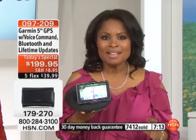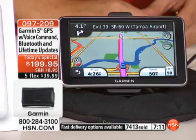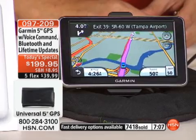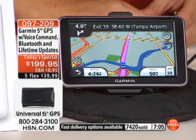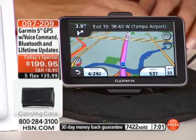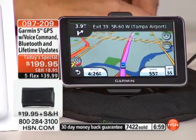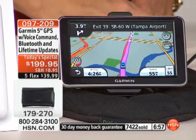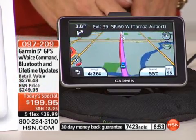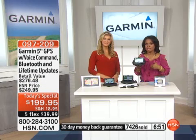Yes. So I have an old Garmin, and I just mostly travel around town, but I went to update it. And it's going to cost me over $70. And I said, it doesn't have Bluetooth. You can't talk to it. So I said, it's time to upgrade. Yes. Absolutely. Perfect choice today, Bev. And I love the point that you made. In order to upgrade to these features, you might as well go ahead and get a brand new one.